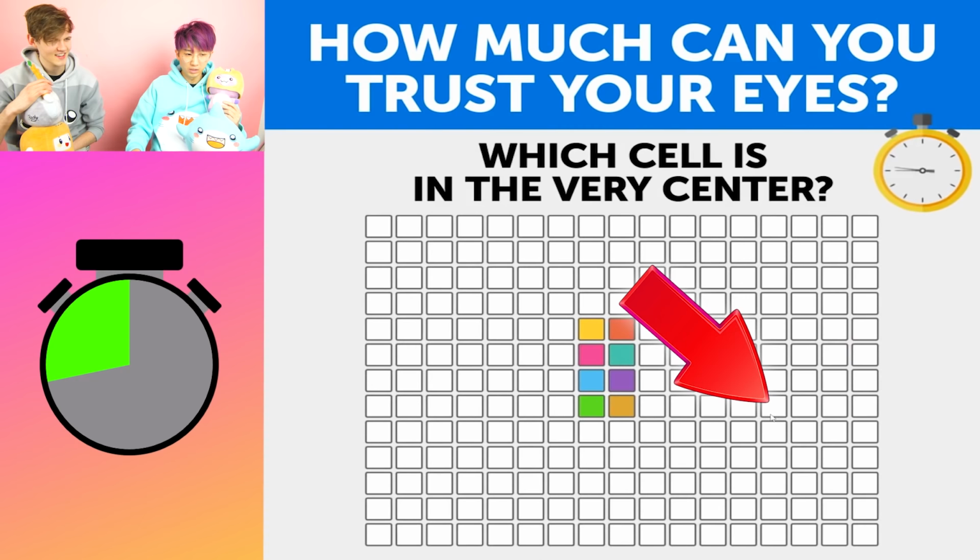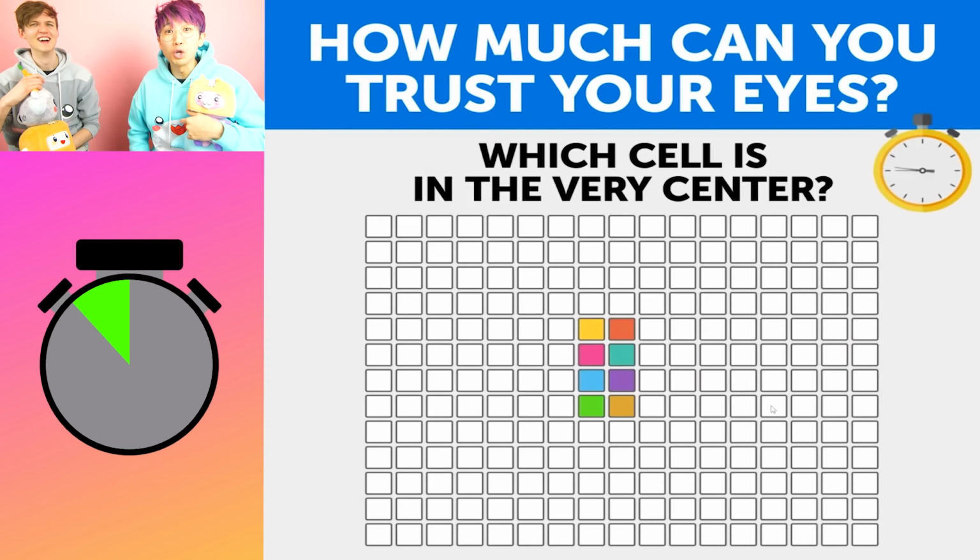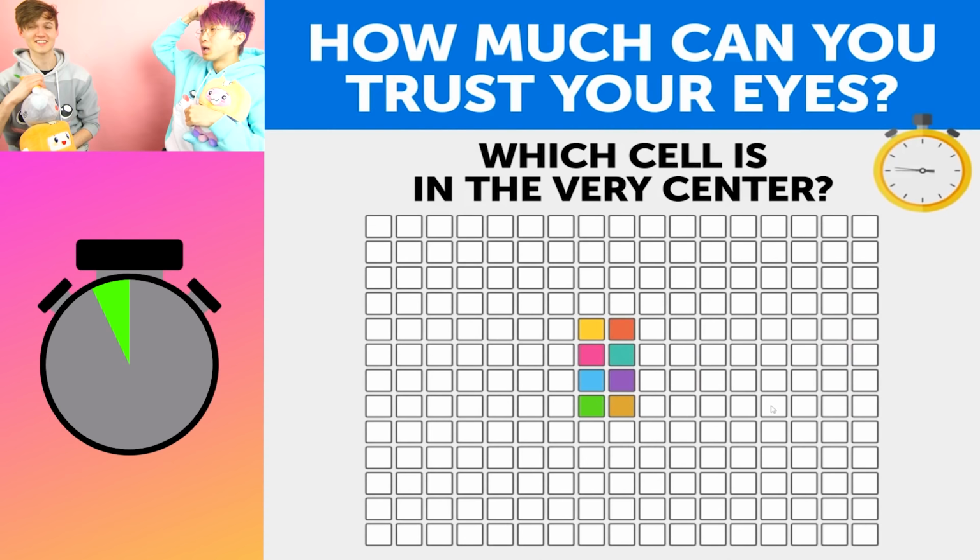I gotta get my glasses checked. Yeah, you really do. I got 20/20 vision. Yep. I got 20/22 vision. Right, he's got 20/30 vision because Justin's always looking in the future. I'm in 20/30 right now.